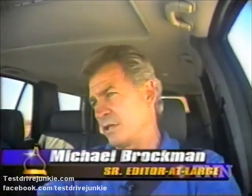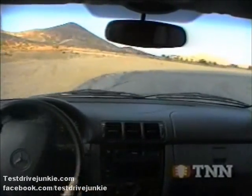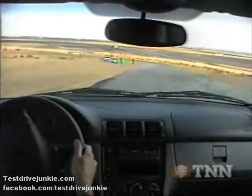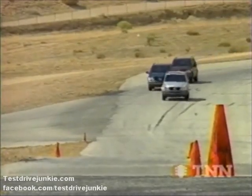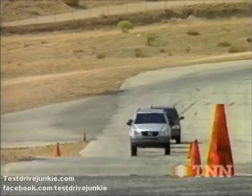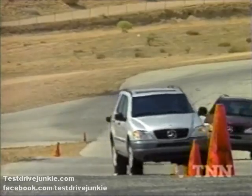I think the first thing that struck me about the M-Class was its stability. And I really think that comes from its ladder-type frame. And off this ladder-type frame is hung independent front and rear suspension, which is really unheard of in a sport utility in this class. The fully independent suspension produces a car-like ride that you won't believe until you try it for yourself. But the numbers show it, running better than 60 miles per hour through the slalom.